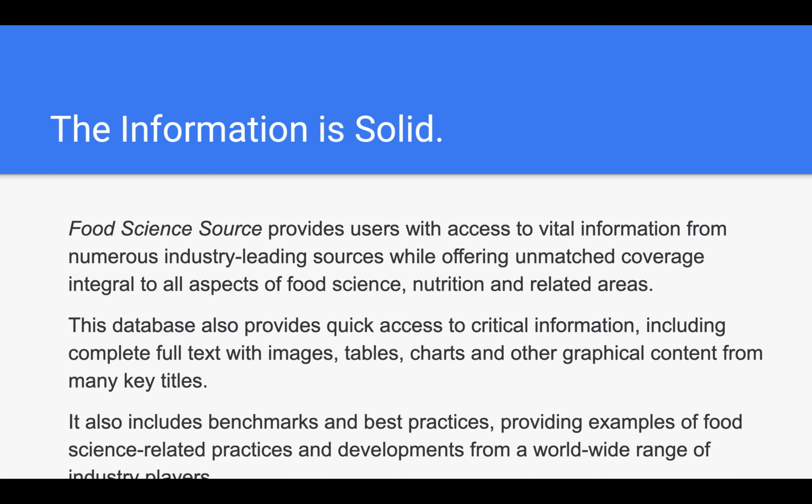When I was doing research on Food Science Source, they want you to know that the information is solid. It is academic, it is scientifically based. It says Food Science Source provides users with access to vital information from numerous industry leading sources while offering unmatched coverage integral to all aspects of food science, nutrition, and related areas. I did some research on whether Food Science Source had competing databases, and I couldn't find any information. So as far as I know, this is one of the leading databases in the field.